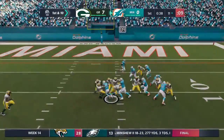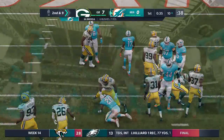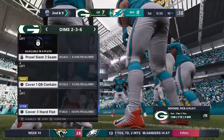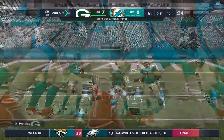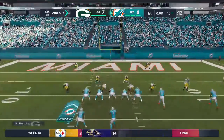They run with Breida. The broken tackle could not free him as he's brought down at the 10-yard line. Just a yard on the pickup there, and it'll bring up a 2nd and 9. Well, they certainly had success throwing the ball on this drive, and not as much running it as we just saw once again on that last play. Stopped after a very short gain.